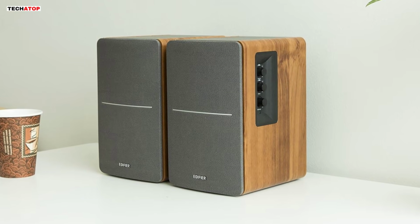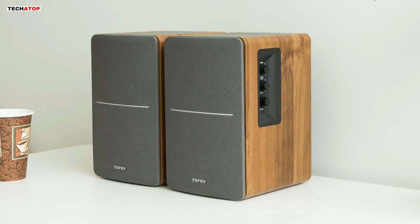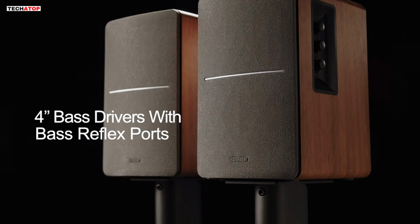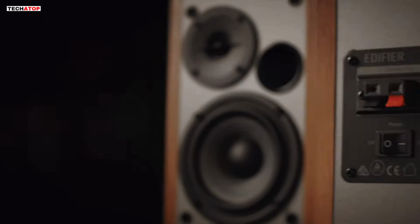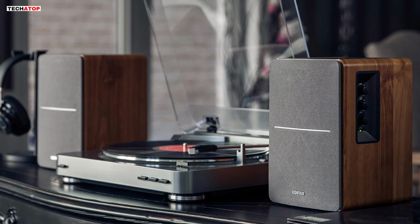The R1280T delivers clear vocals, smooth highs, and controlled bass that works well in small and medium rooms. They are not meant to shake the walls, but they offer more fullness than many speakers at this price. User feedback matches the real experience.